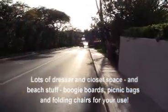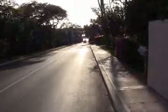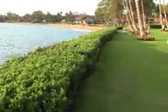But let's not stay inside. Let's go to the beach. It's right here at the end of the driveway, literally. And that's one of the things we love about this place: walkability. You can walk to most of the things you want: restaurants, the beaches, stores, and Kamaoli Beach.